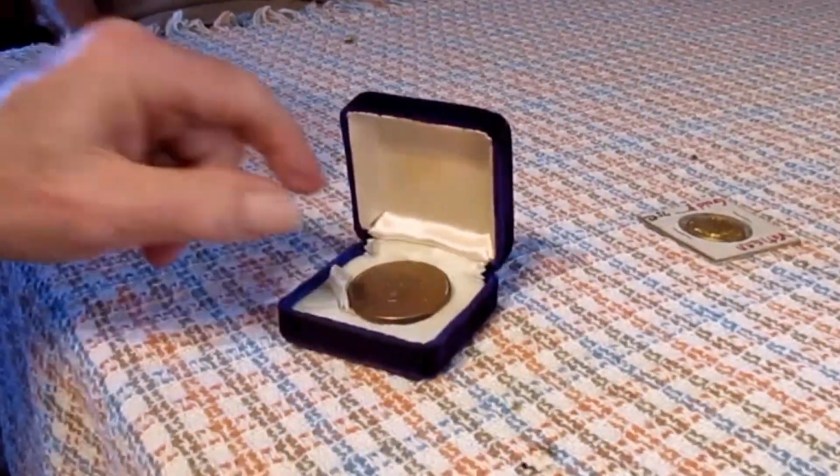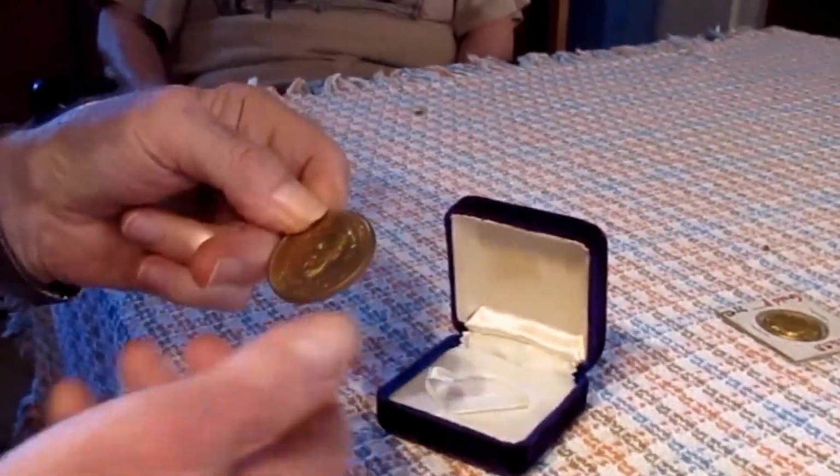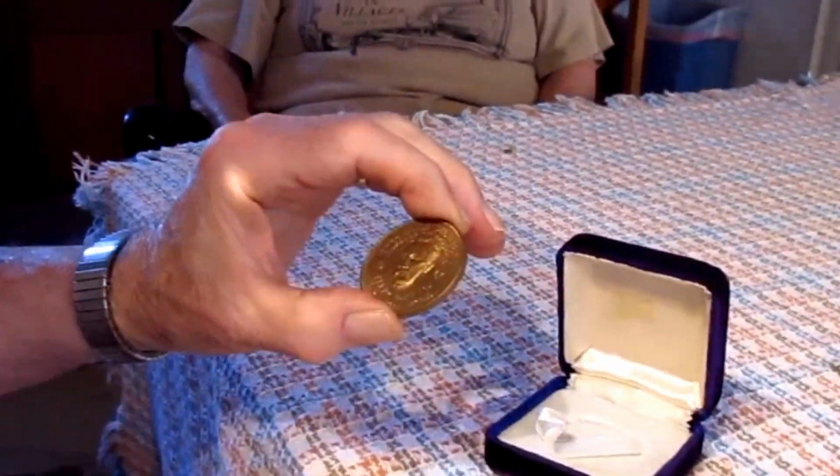So we first got a Haile Selassie medallion in bronze. Can you show it a little bit, Dad? No, don't touch it like that. You're gonna get your hand oils on it.